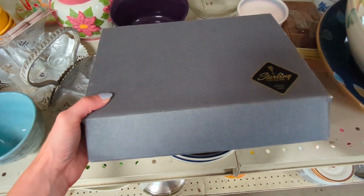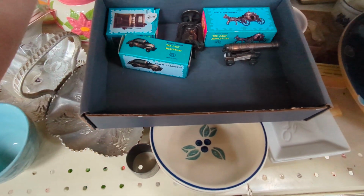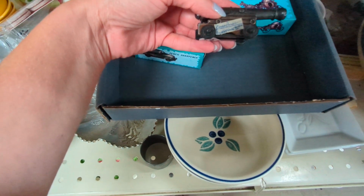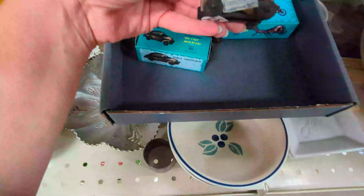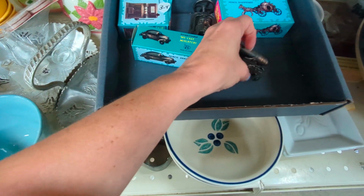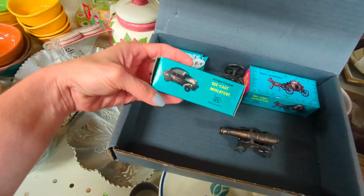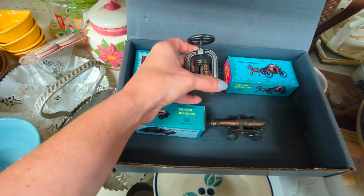It says sterling cut glass, and I wasn't sure what was inside of it, but we have these die cast things here. I don't know, pencil sharpeners? Yep, that's what they are. They're die cast pencil sharpeners. They want $3 a piece for them. Antique. So they look modern. This one's pretty cool.